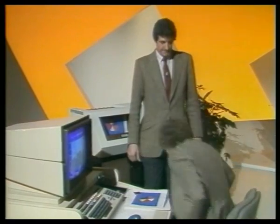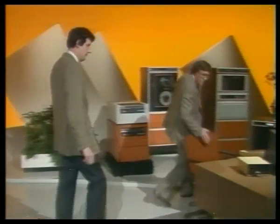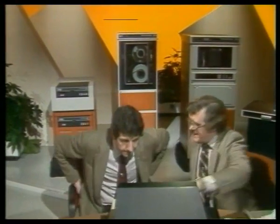Yes, it is, and we can show you that. This one stores 5,000 charts, but we can actually do some really quite interesting stuff on a little micro like this. What we have done is written a little program to put some scales on the side here, a little subroutine, rather like the scales on some graph paper.